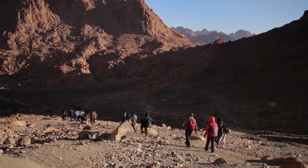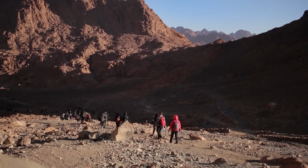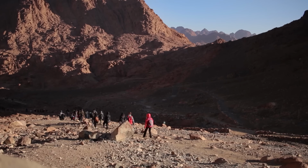In an age of globalization and technological advancement, it is easy to feel disconnected from the natural world and the spiritual dimensions of life. Yet, Mount Sinai stands as a timeless reminder of the enduring power of faith, the beauty of the natural world, and the interconnectedness of all things.